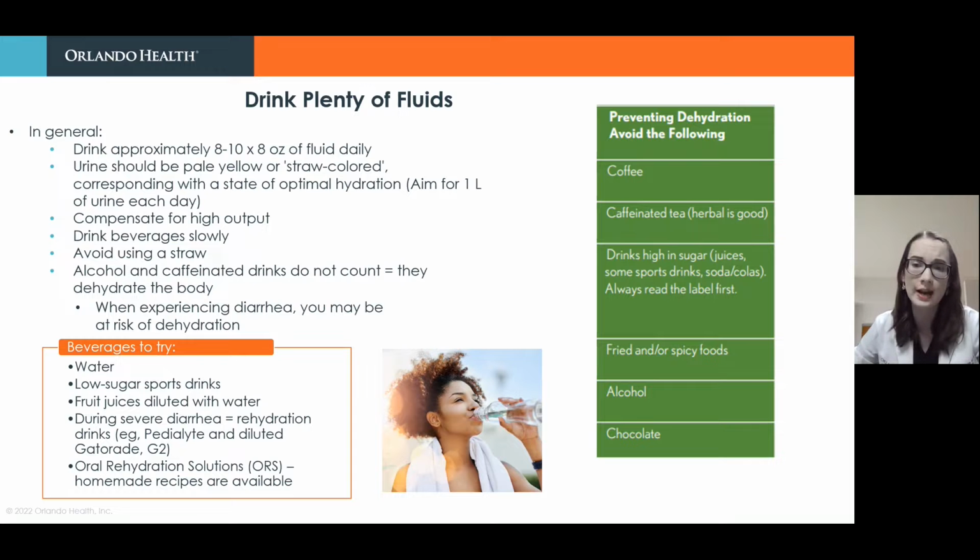If you're having a hard time tolerating liquid intake throughout the day, like you feel like it's just going straight through you or actually contributing to higher output, sipping beverages slowly can help. Sometimes playing with the temperature can help with tolerance. Sometimes drinking something a little more neutral in temperature, like closer to lukewarm or room temperature, can be helpful versus ice cold. And then sometimes avoiding using a straw or drinking after meals when you have a little bit of food in your belly to help absorb a little bit of the fluid can be helpful strategies to improve tolerance.